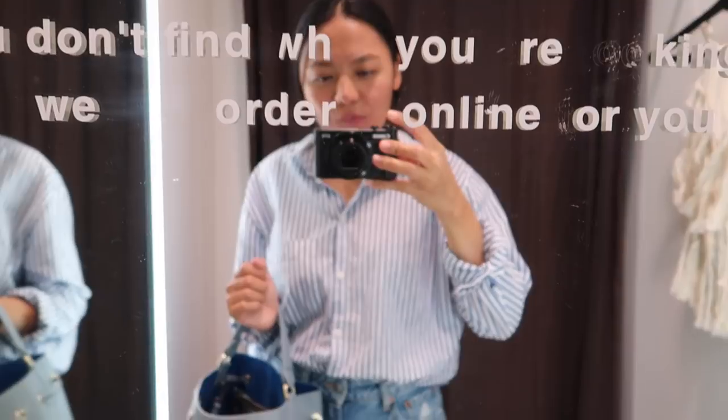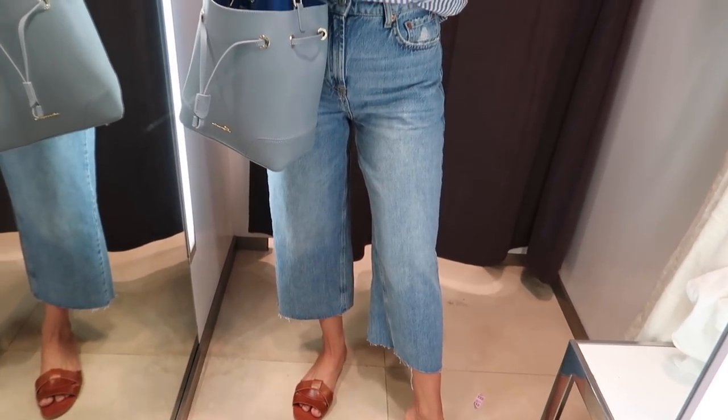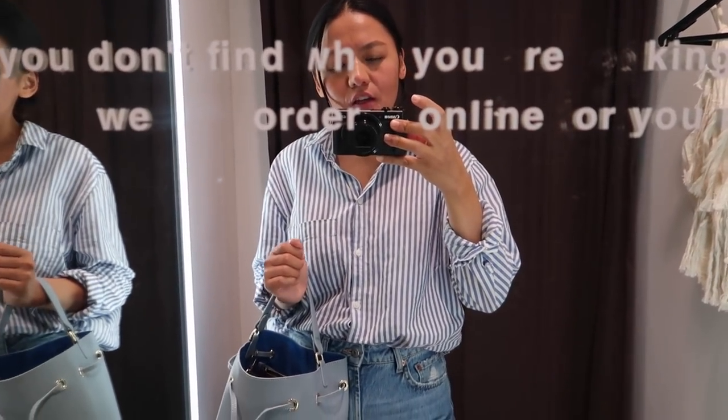Outfit of the day, this is what I'm wearing. H&M top, Topshop trousers, cropped one, Zara flats, and bag is a gift from GV bag. So yeah, that's what I'm wearing. Keeping it very casual and comfy.